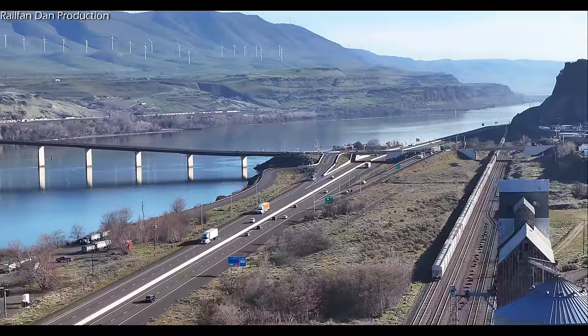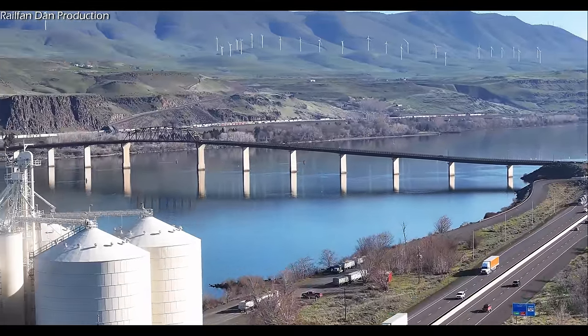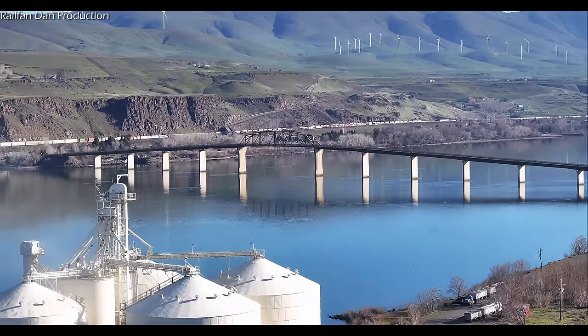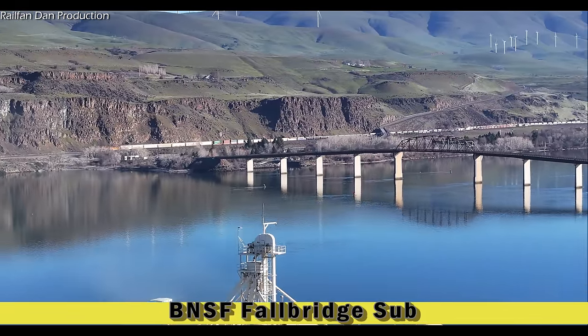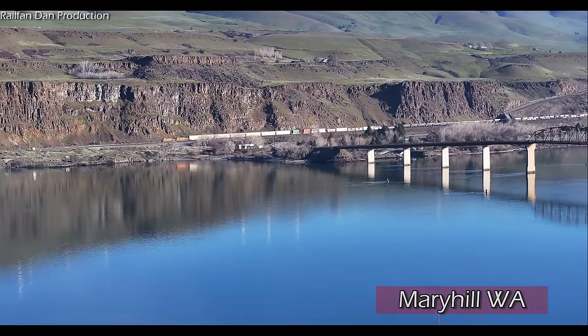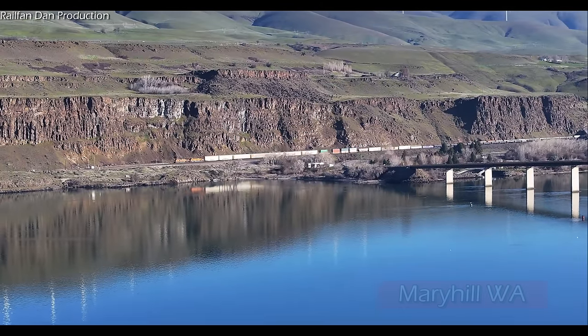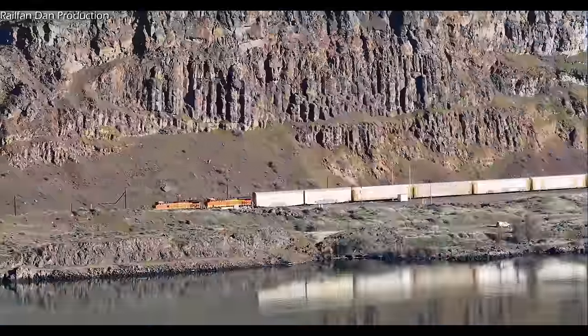Also here is one of the few bridges that cross the river in the gorge. This one is the Highway 97 bridge between Oregon and Washington. Now crossing over to Washington, we are looking at the BNSF Fallbridge subdivision at Maryhill with the westbound BNSF manifest train. There was also a third train waiting in the Maryhill siding to the right of the camera.